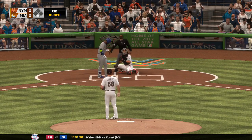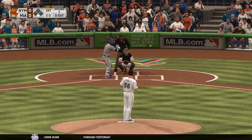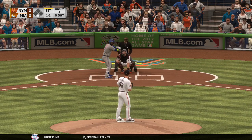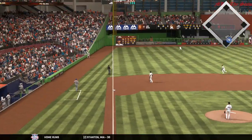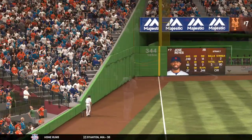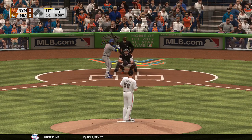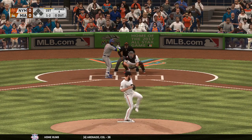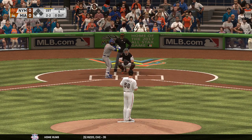And that pitch catches the inside corner. Here he comes on a ball and 2 strikes. Driven down the left field line. Will it stay fair? It will not. Just slicing foul at the very last moment. So close to extra bases. Off speed pitch in the dirt as he takes it for a ball.